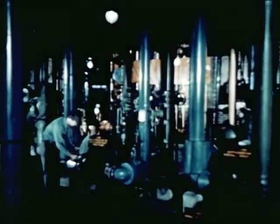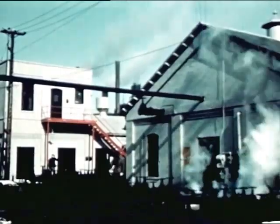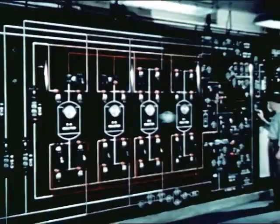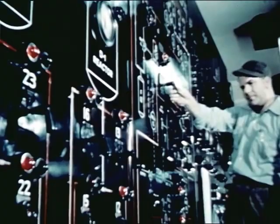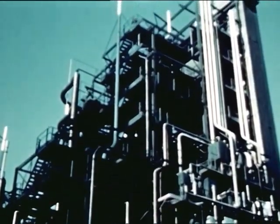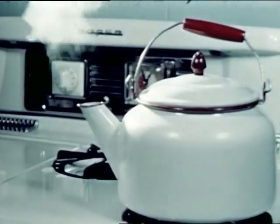Batteries of pumps. A maze of valves and pipes. Mighty facilities. And an army of experienced, specially trained workers. The first step is to separate the crude oil into the parts that you saw a moment ago. This is done by distillation.